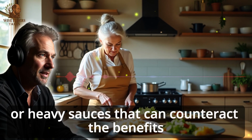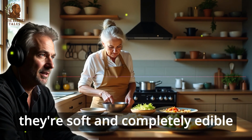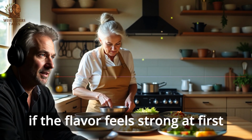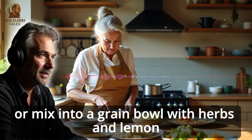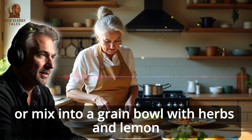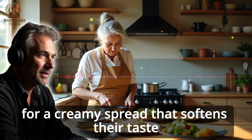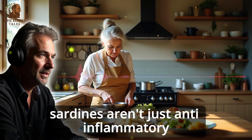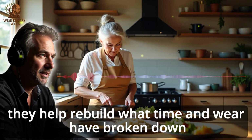Make sure the bones and skin are intact, they're soft and completely edible, and they're where the magic lies. If the flavor feels strong at first, mash sardines into toast with avocado or mix into a grain bowl with herbs and lemon. Or blend them into Greek yogurt with mustard for a creamy spread that softens their taste without losing their healing power. Sardines aren't just anti-inflammatory, they help rebuild what time and wear have broken down.